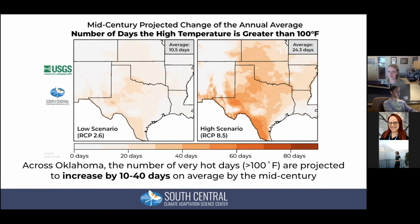Similarly, we can look at what happens if that threshold is set at 100 degrees Fahrenheit. This I really don't like because for those of you who were in this region during the summer of 2011, it was very hot. We had significant drought issues. And so that type of summer, that type of event or series of events is likely to be more normal, I guess, in the future, where we see the number of very hot days projected to increase by 10 to 65 or 70, really, across a good chunk of our region, especially along that El Paso area further along the Rio Grande.